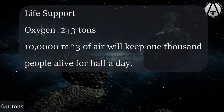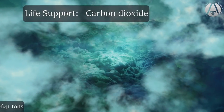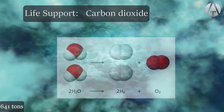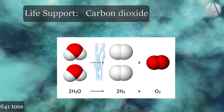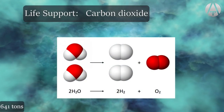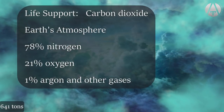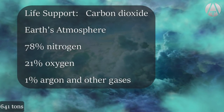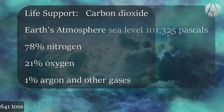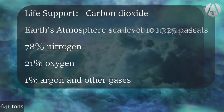We will also have to remove carbon dioxide from our atmosphere, and we will use a process that will help us generate more water. Water at any time can be broken down by electrolysis for more oxygen and hydrogen. We need to be able to strictly control the carbon dioxide levels on board the ship. Earth's atmosphere is normally 78% nitrogen, 21% oxygen, and 1% argon and other gases, including carbon dioxide. Normal atmospheric pressure at sea level is 101,325 pascals, but let's go with an even bar, or 100,000 pascals.